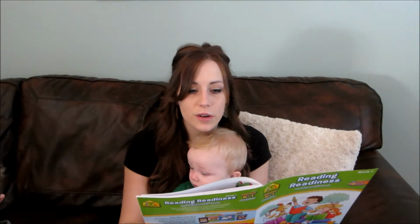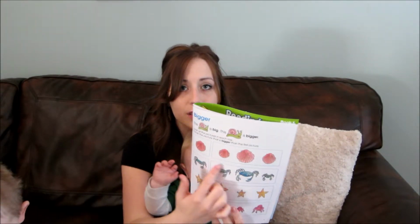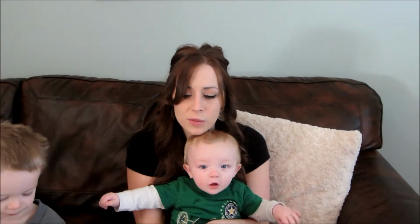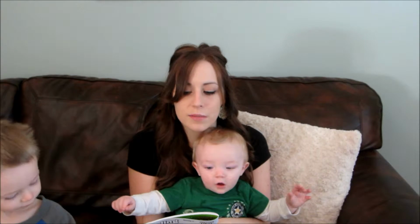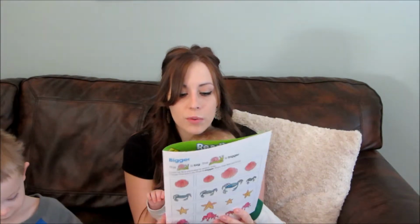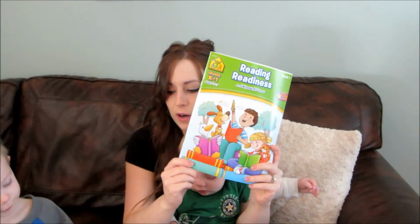Okay. So he loves this book and he's been doing really well, like I said, with starting to read the little sentences, and he can look at the pictures. He was doing this one really awesome the other day, telling me which one of the pictures is bigger than all the other ones. And so it's just really awesome, easy presentation of learning to your kids. So I really like this book.